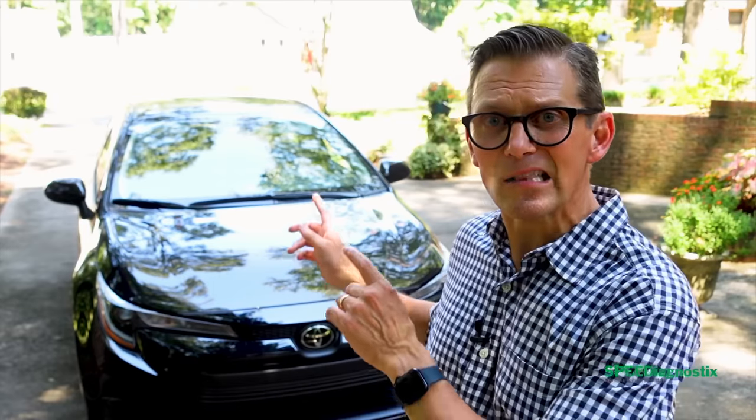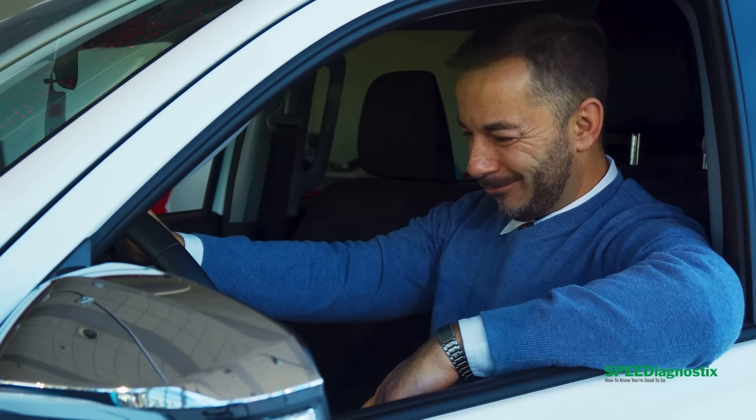So in order to get the longest life out of our engine, what we're going to do is change the oil in the first 500 miles. And if you own a brand new car, you should do the same thing too.